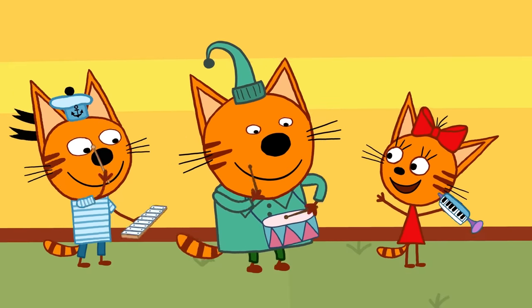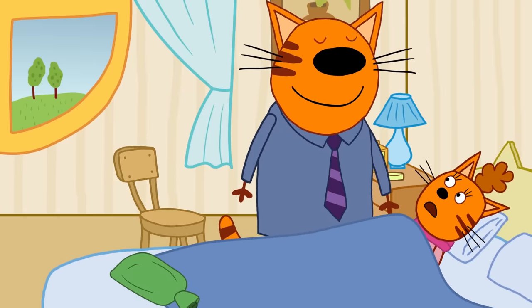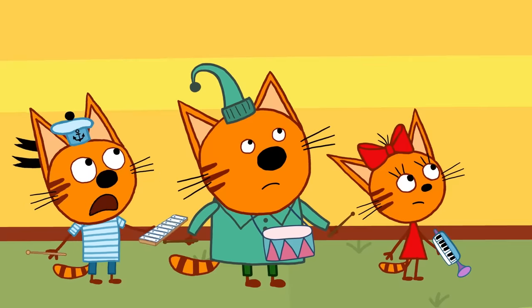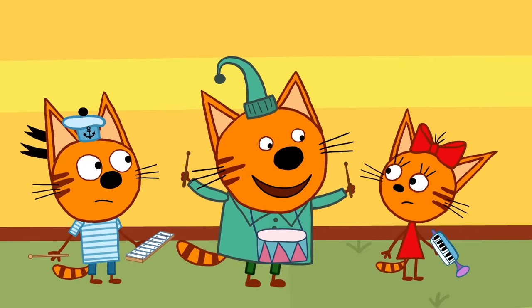1, 2, 3, let's begin! Darling, what is that strange noise I hear? Kittens, could you find a different place to practice, please? Mommy needs peace and quiet to rest. How are we going to do something nice for Mommy if she can't see us or hear us? We could bake her a delicious cake and then bring it to her.